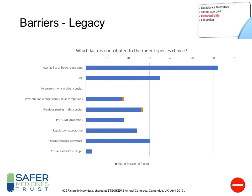And what's probably a bit concerning is that rather than picking up on the pharmacological relevance of the model that's being used, which you would hope would be the first choice, a lot of it is to do with background data. So people are selecting models that have been used in the past to test their new products coming through based on background data, which gives you an understanding of how that model will behave, but is it really the most pharmacologically relevant model to use?